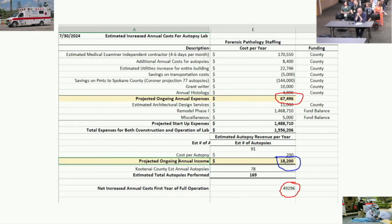We estimate that next year, our first operable year, we'd be having 78 of our own, and the additional from other people would be roughly another 91 or so, for about 169. So in order to do 169 autopsies, we would need $8,400 in line 2 of additional costs, besides the costs of paying for the medical examiner themselves.